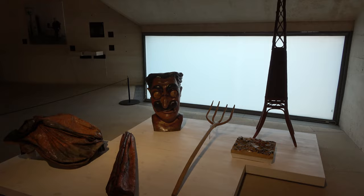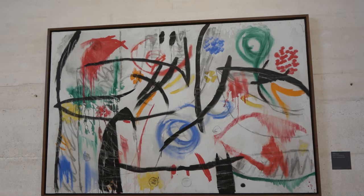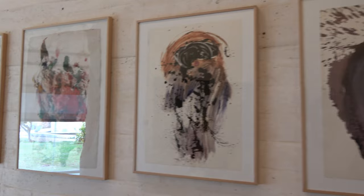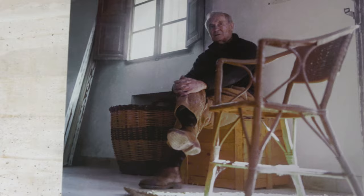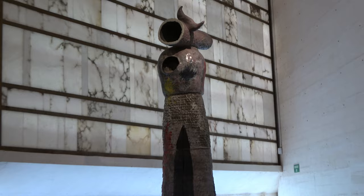You might recognise Groucho over there. And this really is how I see a lot of the Miro works. I'm finding that one a little bit difficult to interpret. Pictures from 1968. We have a school group here actually in the next part. That's what you can hear in the background.